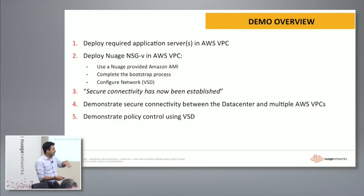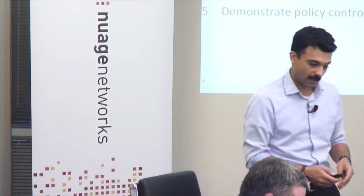Exactly. And towards the end of that, we will show you how you can go back to VSD and quickly, like you saw in Rotem's demo, turn on a specific port or turn off and deny traffic from a specific port, and that affects all of your instances that you spin up in AWS.